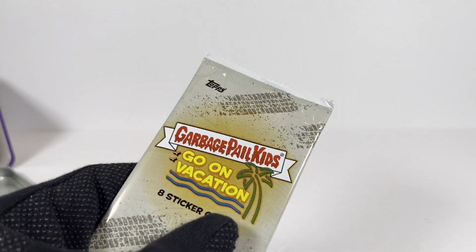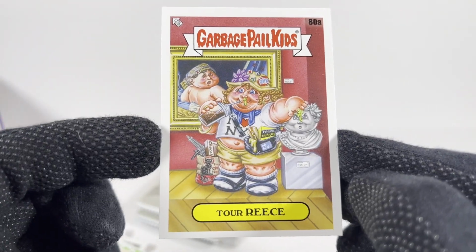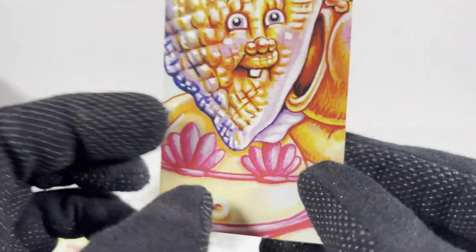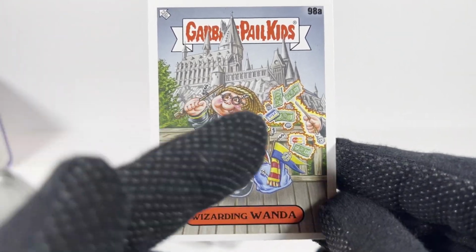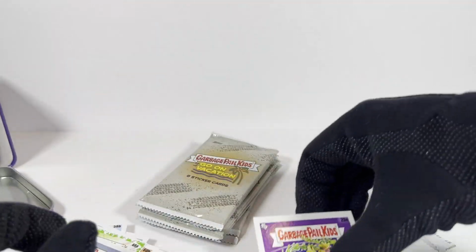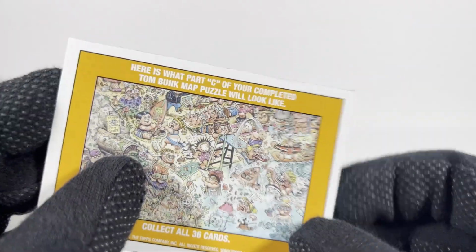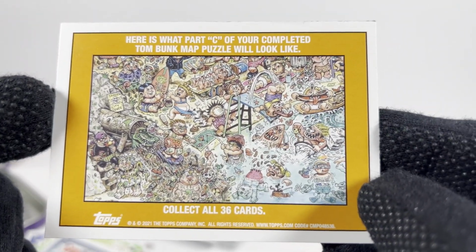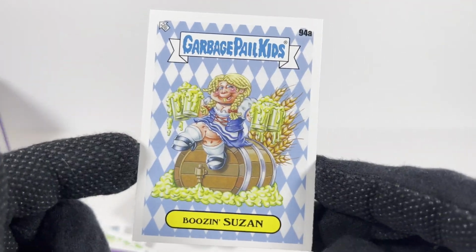All right, pack 4. Reese. Yep, definitely. No respect of the art. Wizarding Wanda. Yep. Very appropriate. Whirl Wendy. There's another cool one. Man, I wish there was a book that had all these and had all the art in it. Booze and Susan.